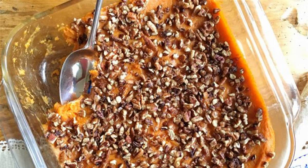Add a bit of royal purple to your holiday table with this 7-ingredient roasted beet salad. This can be eaten hot or cold, so feel free to make this dish ahead of time to cut down on the time you spend in the kitchen.